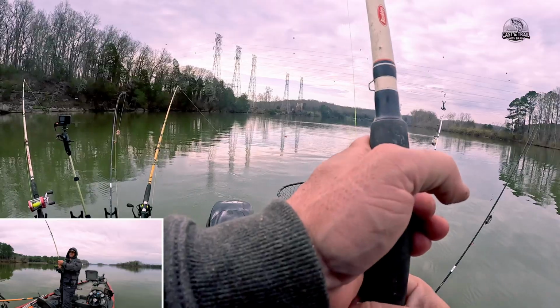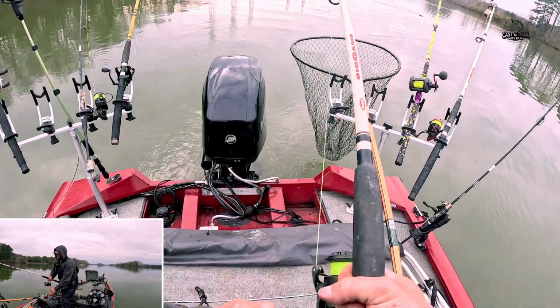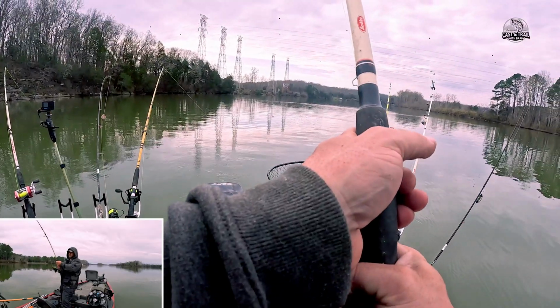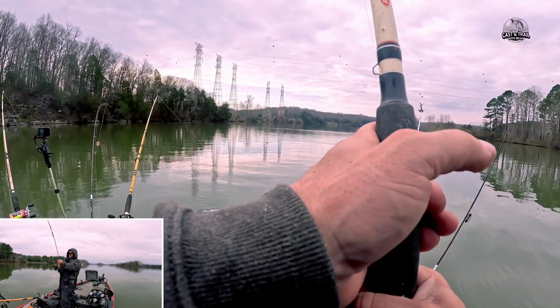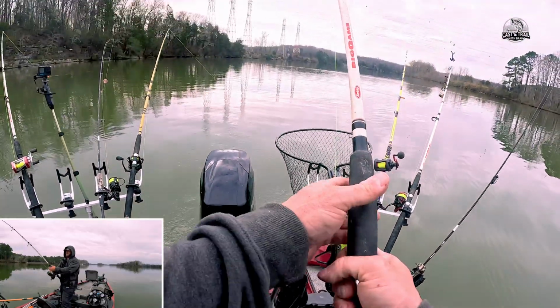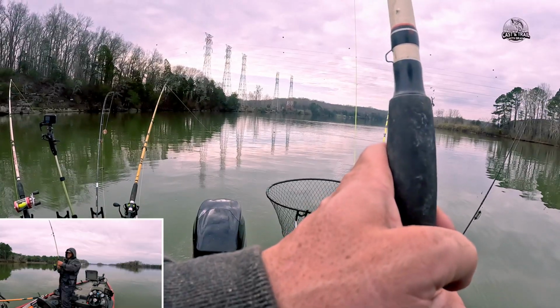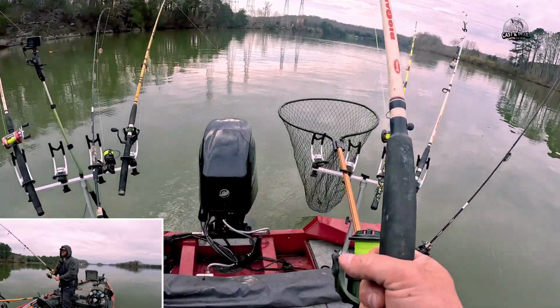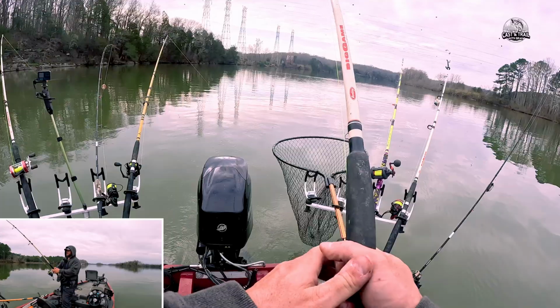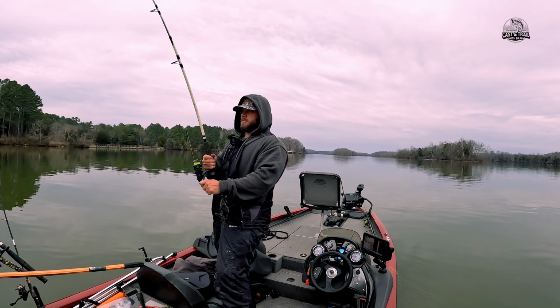I'm gonna take my time with him because, again, pulling him out of 60, 70 feet of water, and I don't want to lose him. This is only 30-pound main line, or 40 at most. Leader should be about 50 or 60, so. Slowly bringing him up.